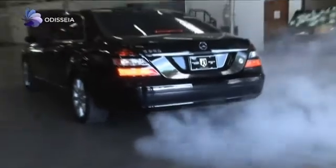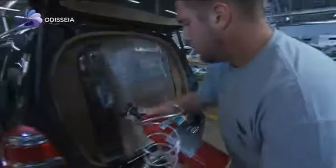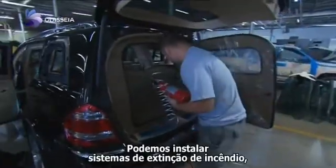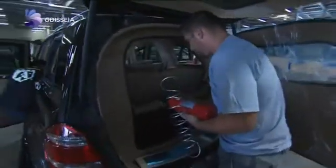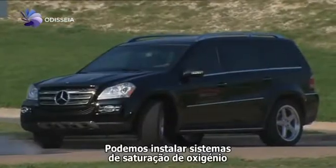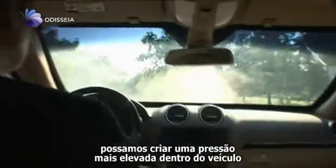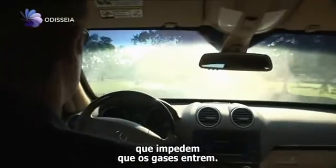Clients can also order features that might only be seen in a James Bond movie. You can add fire suppression systems, both to the engine and/or the passenger compartment. You can put in oxygen overpressure systems so that if there is some sort of a biological threat, you create an overpressure in the vehicle so that it doesn't allow gases to penetrate the vehicle.